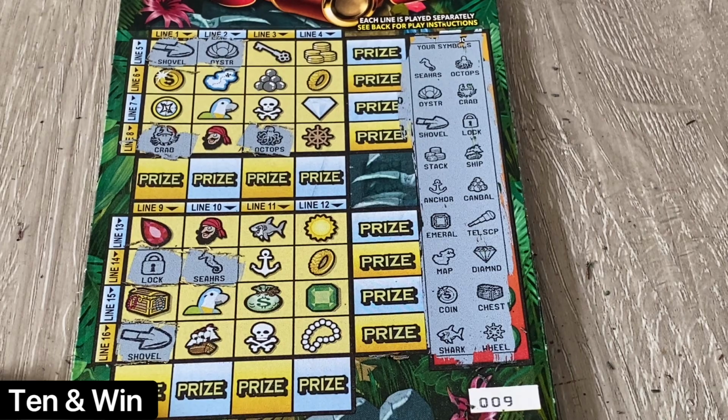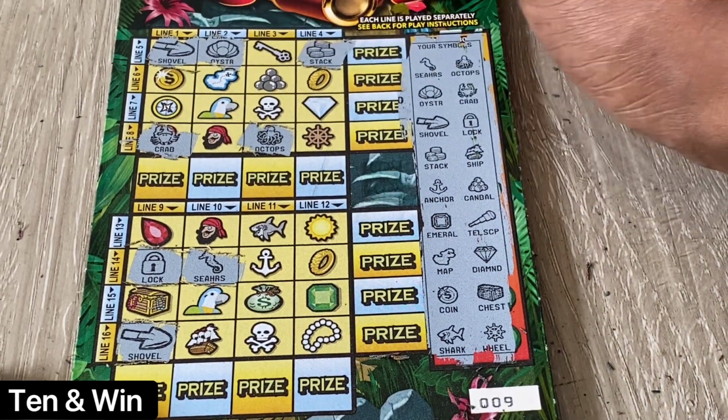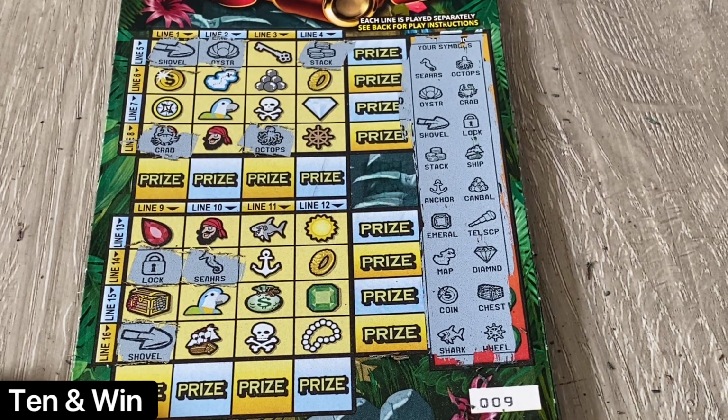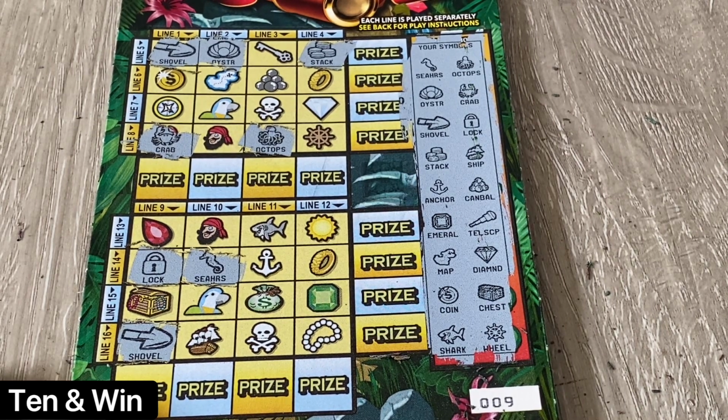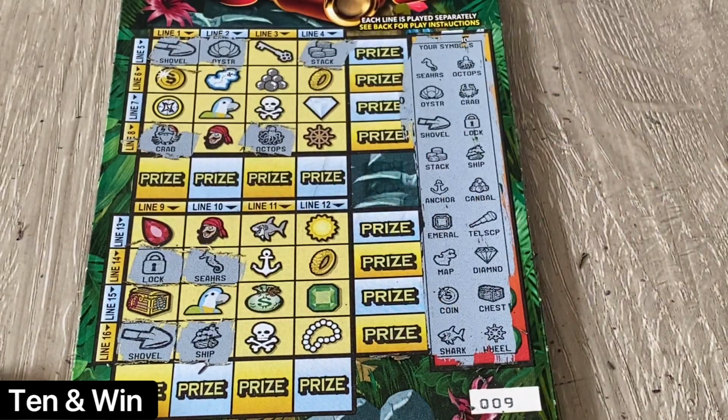Next, we have a ship and a stack. Got a stack on grid number 1. No ship on grid number 1, but we do have a ship on grid 2 and no stack.